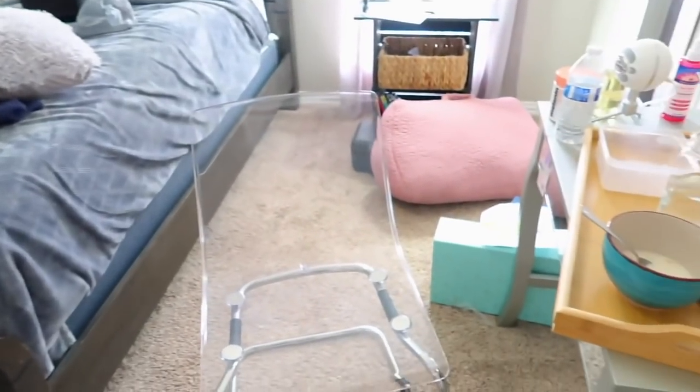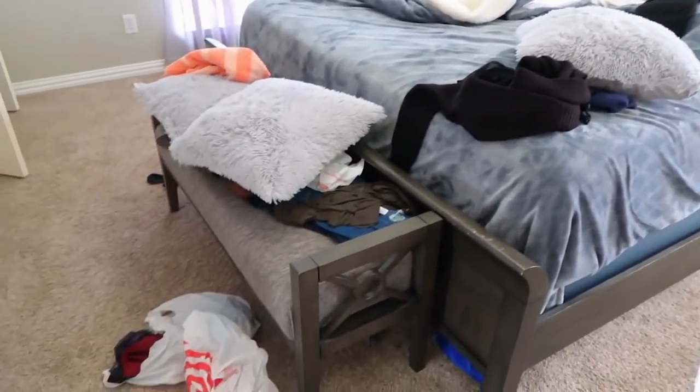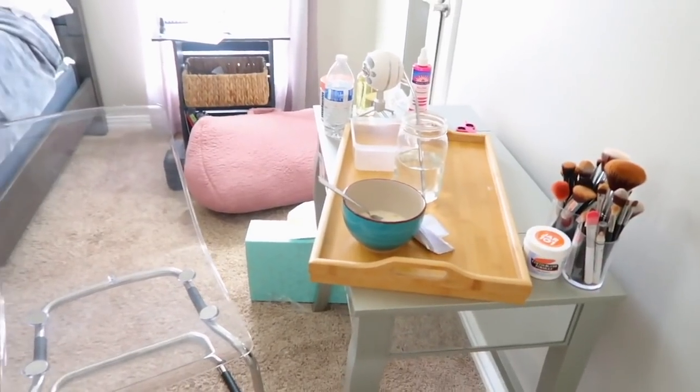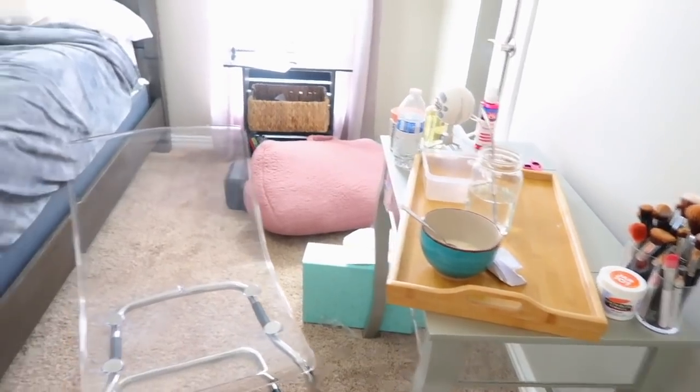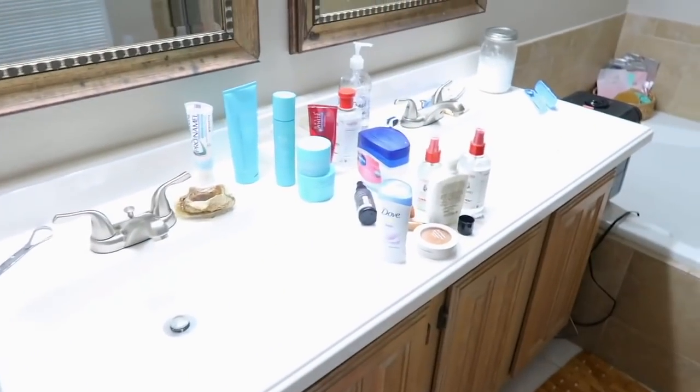Okay, so I'm probably not gonna start out in my room, but since we're in here, let's just take a look. Not bad at all. Just gotta make the bed, of course, wipe down the furniture, take down my breakfast. I've just been doing a lot of meals in bed. Put up a little clothes, vacuum the carpet. Bam, we're done in here. Okay, bathroom, not too bad.